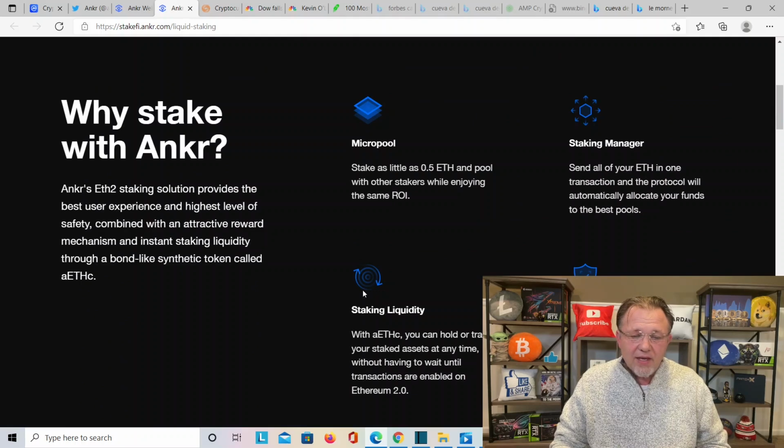Why stake with ANKR? Well, the ANKR ETH2 staking solution provides the best user experience with the highest level of safety, combined with attractive rewards mechanisms and instant staking liquidity through a bond-like systematic token called AETHC. You've got the micro pools, staking managers, security, staking liquidity.